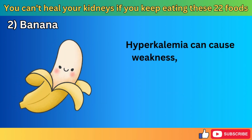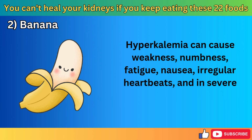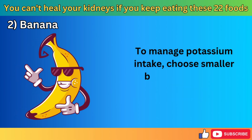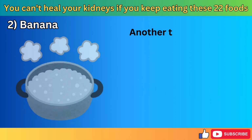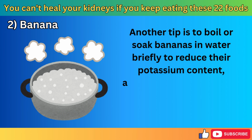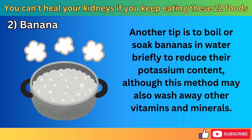Hyperkalemia can cause weakness, numbness, fatigue, nausea, irregular heartbeats, and in severe cases, cardiac arrest. To manage potassium intake, choose smaller bananas and limit yourself to just 1 a day. Another tip is to boil or soak bananas in water briefly to reduce their potassium content, although this method may also wash away other vitamins and minerals.